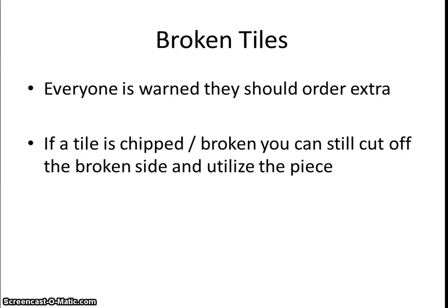Broken tiles. When people are ordering on lazygranite.com, they're always warned that they need some extra tile, and the reason is you never know what's going to happen. Sometimes some pieces can get chipped in the shipping process. Sometimes we can break a tile when we're cutting it. Sometimes you just drop one. Stuff happens, and it's not easy at all to ship these across the country one by one UPS style. That's why we ship them with a crate. But if a piece is chipped, broken, it's not really a big deal. Almost always it's still usable. You just cut off the part that's chipped or broken off, and you still have a usable piece.